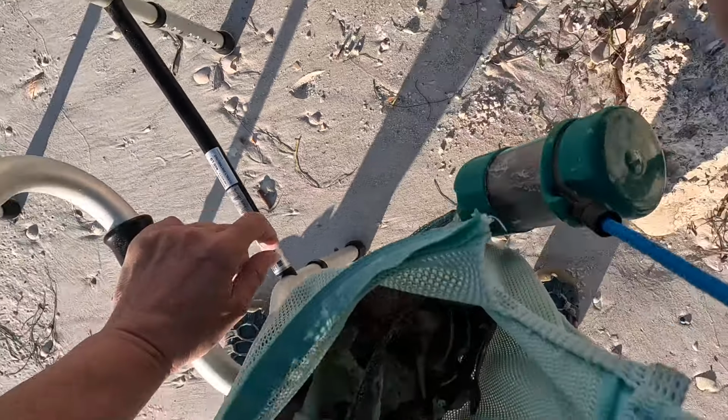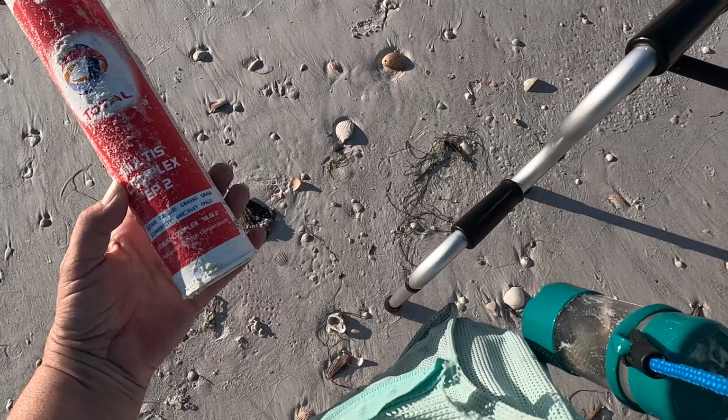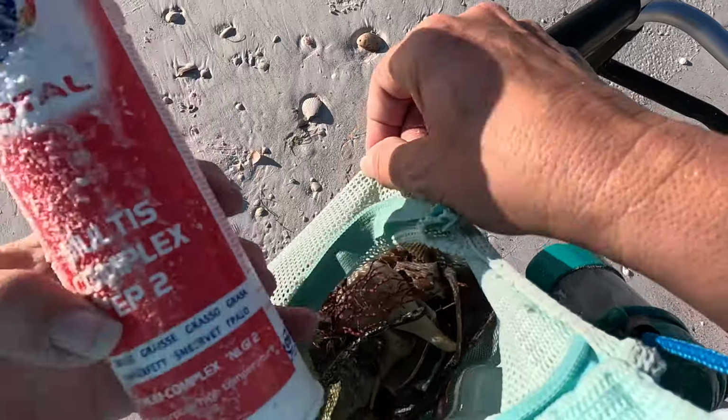Oh, good heavens, what is this? Looks like from a tube of caulk. Definitely empty. We'll take that off the beach.